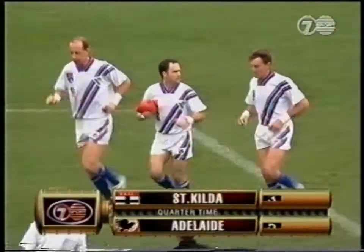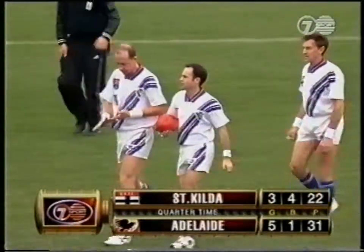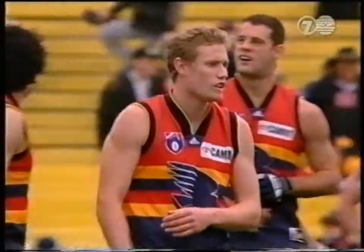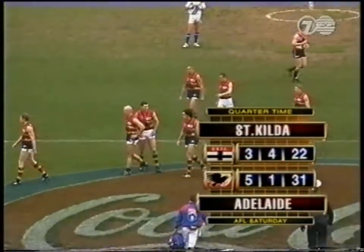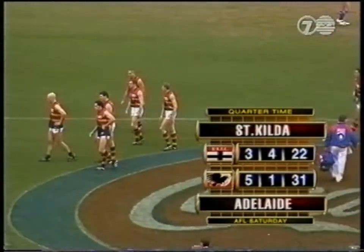Well, what a first quarter by the Crows. I've seen them about 6 out of the last 7 weeks. I reckon that's the best they played in that time. They did have a breeze, but they kicked 5 goals to 2 in that opening term, and against a team which is, you'd reckon, going to play in the finals. Great performance by the Crows to lead 5-1 to 3-4.